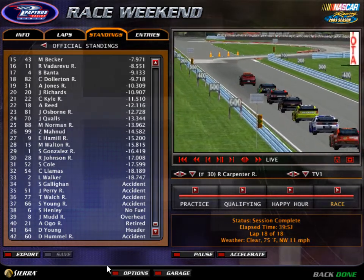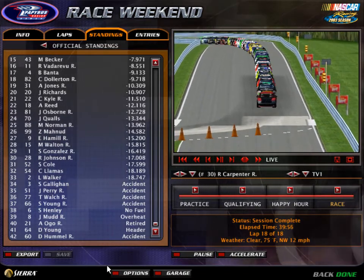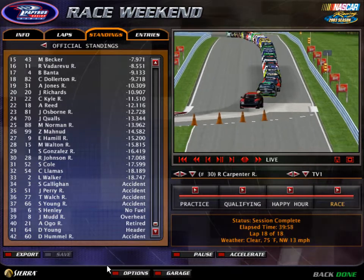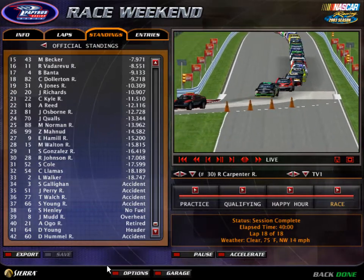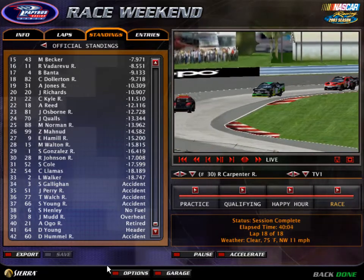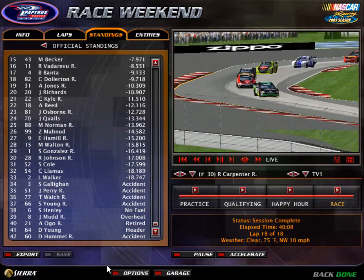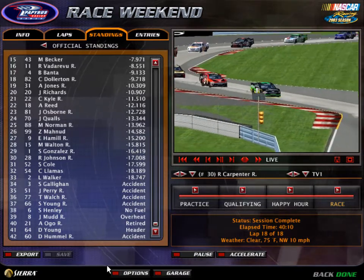Look down a little bit more. Richard Johnson is up 30th. Seth Cole, 31st. Cody Lamas, Luke Walker, just 30th through 33rd. I don't know why they did that. That's just a tough break, though. I think they were 1st, 2nd, 3rd, and 5th, I believe. Carpenter was 4th, but I don't know. I wonder why they did that, but a tough break for them.